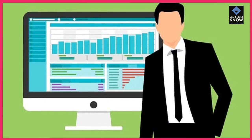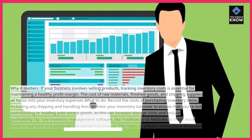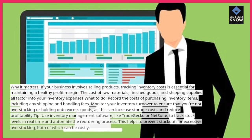Why it matters. If your business involves selling products, tracking inventory costs is essential for maintaining a healthy profit margin.